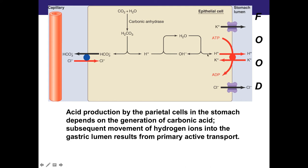All right. Now, with most of the protons actually being transported into the stomach lumen, chloride follows the proton movement, and like I said, you're literally secreting hydrochloric acid after you eat a meal. All right, after you eat a meal, you're also transporting all of this bicarbonate into the blood.